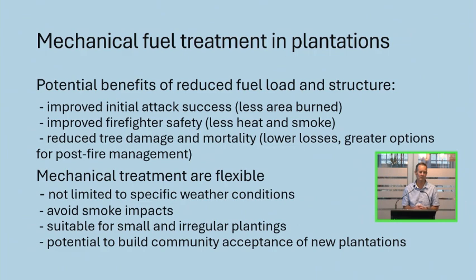You're avoiding smoke impacts, which certainly can be a problem or cause friction with communities if you're putting smoke from burning into a community or against vineyards or other smoke-sensitive industries. Mechanical treatments are also quite suitable if you've got small and irregular planting areas, whereas with burning, it's generally more feasible and more economic when you're dealing with larger and more regularly shaped plantings. And one of the big things with mechanical treatments is it has the potential to build a greater community acceptance of new plantations. And obviously there's a big push at the moment to increase the area of plantations, both in this state and in a number of other states.